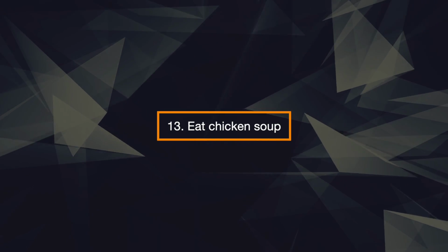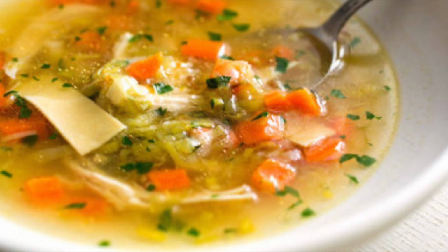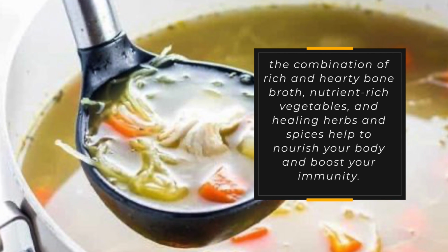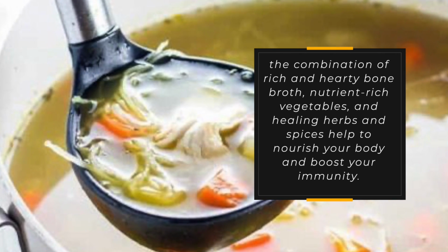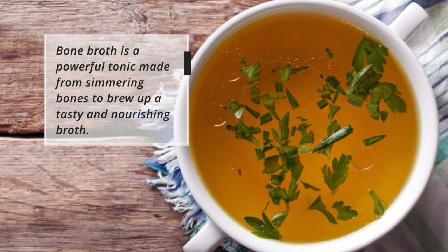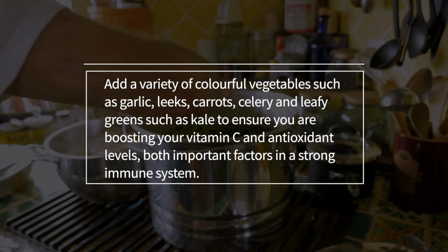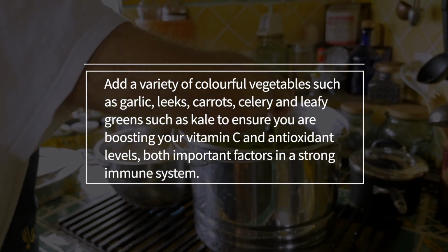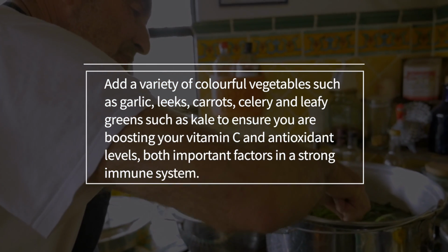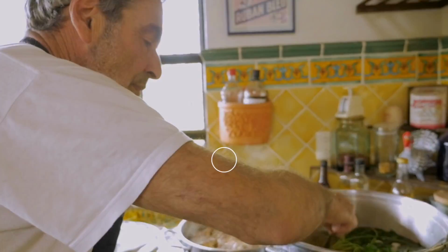13. Eat chicken soup. Chicken soup is an age-old remedy for a good reason. The combination of rich and hearty bone broth, nutrient-rich vegetables, and healing herbs and spices helps to nourish your body and boost your immunity. Bone broth is a powerful tonic made from simmering bones to brew up a tasty and nourishing broth. Add a variety of colorful vegetables such as garlic, leeks, carrots, celery, and leafy greens such as kale to ensure you're boosting your vitamin C and antioxidant levels, both important factors in a strong immune system.